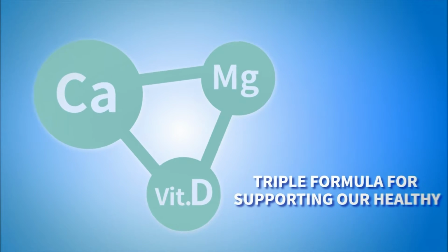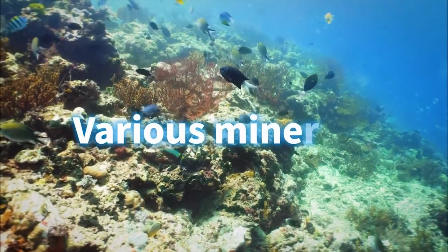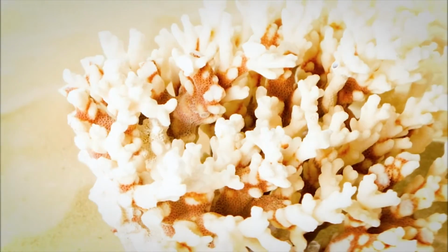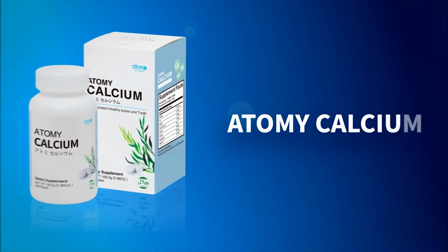Triple formula for supporting our health. The synergistic effect of the three nutrients makes the bone strong. Calcium derived from seaweed. Seaweed powder calcified from the natural plant minerals. The various minerals derived from plants formulated in good balance become essential for all age groups to store calcium and stay healthy. Supports healthy teeth and bone formation. Atomy calcium.